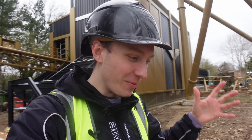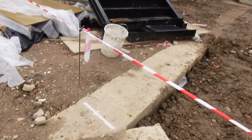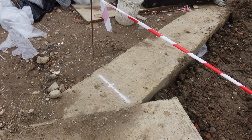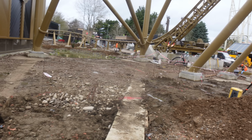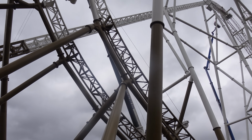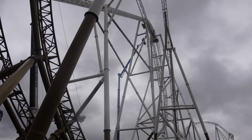So yeah, really weird to be here now on the construction site underneath a built Hyperia, looking once again at markings. Obviously these ones aren't quite as exciting as they were back in the day, when it kicked off all of that speculation that maybe a new ride was coming to Thorpe Park. And back then, never could we have ever imagined it would be something as insane as Hyperia has turned out to be. But yeah, here we are.